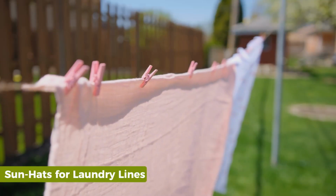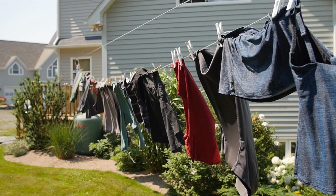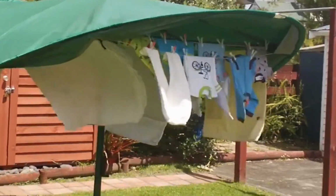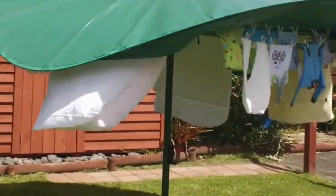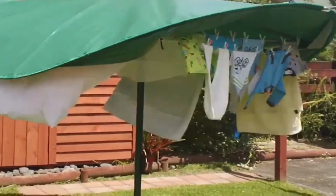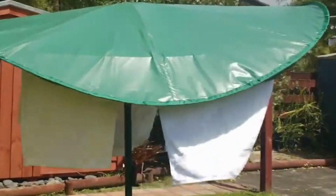Even laundry needs a little shade during a scorching summer. While the sun is great for drying clothes, too much of it can make fabric stiff, faded, or even brittle. That's why some Amish families use what they jokingly call sun hats for their laundry lines. These aren't real hats, but lightweight linen or muslin covers that are stretched above the clotheslines like tiny awnings. They don't block the wind, but they soften the sunlight, casting a gentle shadow that protects the clothes.